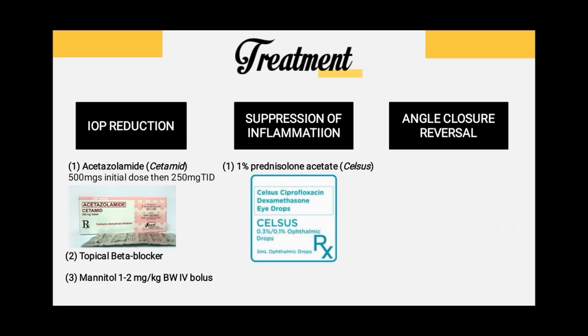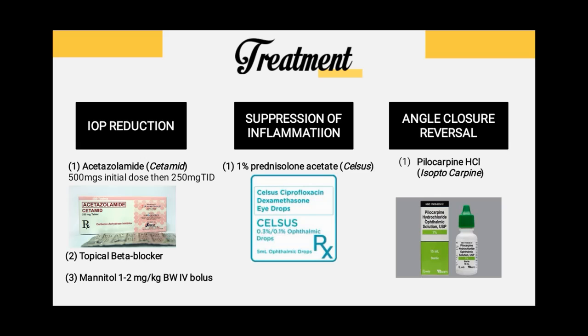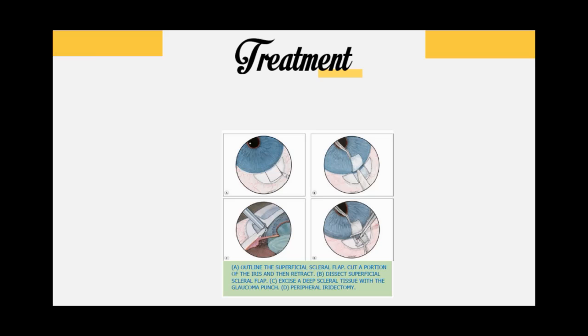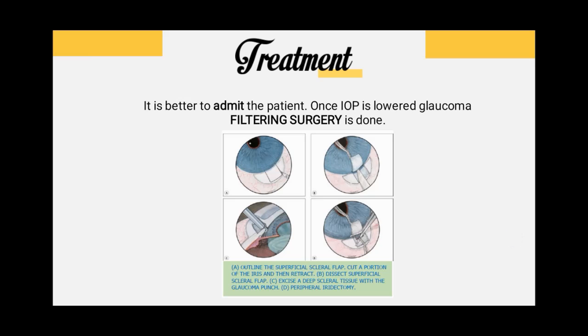Approximately 1 hour after beginning treatment, pilocarpine, a miotic that leads to opening the angle, should be administered every 15 minutes for 2 doses. In the initial attack, the elevated pressure in the anterior chamber causes a pressure-induced ischemic paralysis of the iris. At this time, pilocarpine would be ineffective. It is better to admit the patient. Once intraocular pressure is lowered, glaucoma filtering surgery is done.